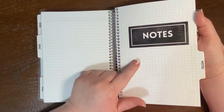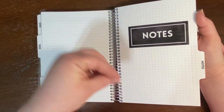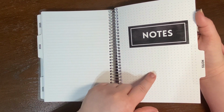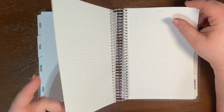Okay. Then for my add-ons, I got a notes add-on. Like I said, I do need some notes pages, but I don't need one whole notebook every single year for content planning. So this is notes for 5 years of content planning, and it will be plenty. You still have the normal tab and the dot grid, and then the notes pages just say notes very small at the top on the front page, and the back has no title. And I forget how many pages you get.